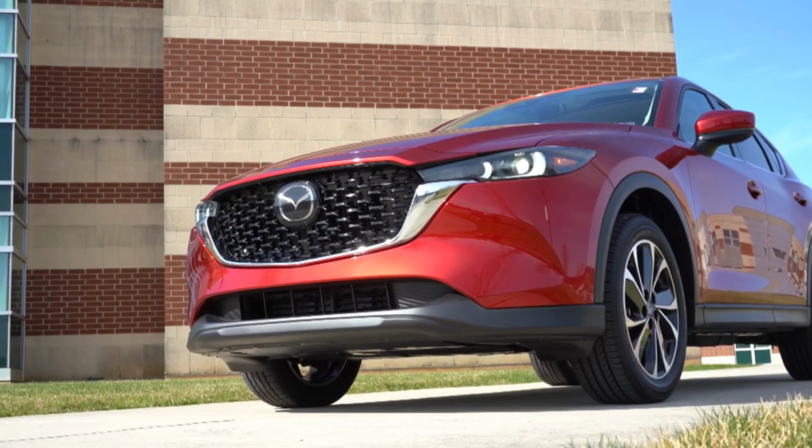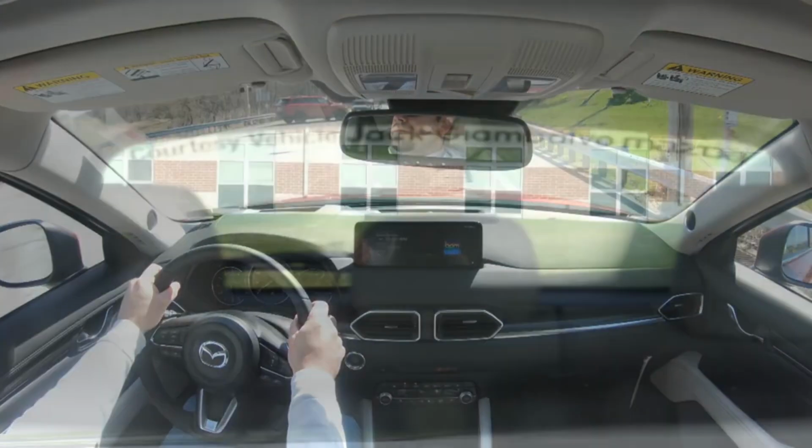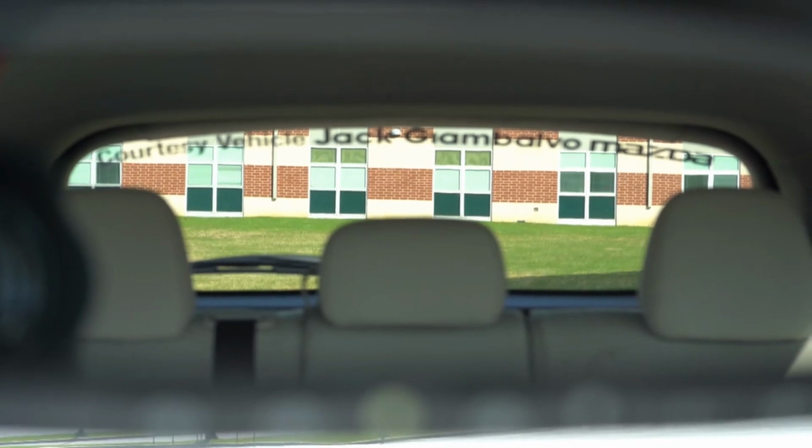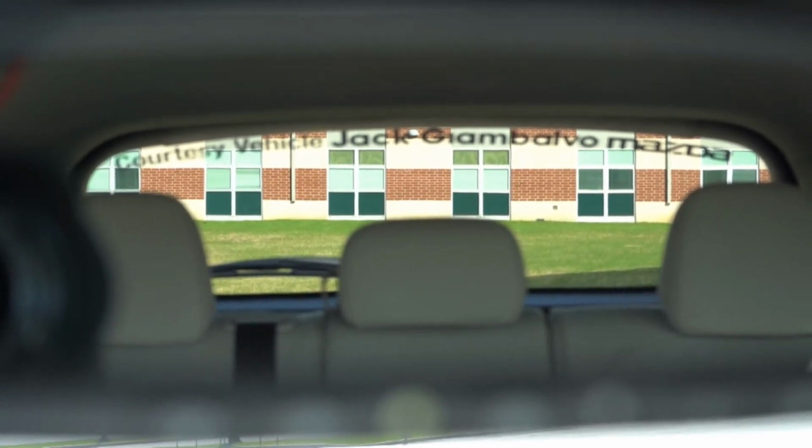So that is another one of those new updates for 2022. And honestly, I could tell it was very quiet when I was on the highway there. So definitely no issues there, like I said. Then touching on visibility, I can see 100% perfectly fine out the back, and it is a kind of smaller SUV, so really shouldn't have any issues with that.